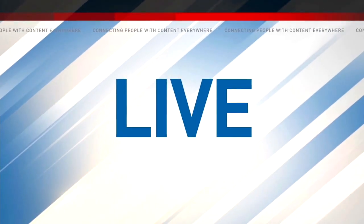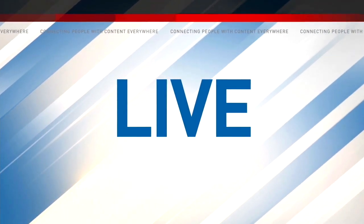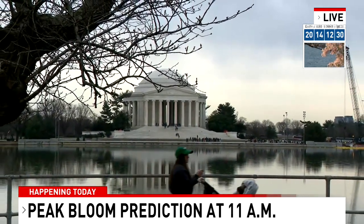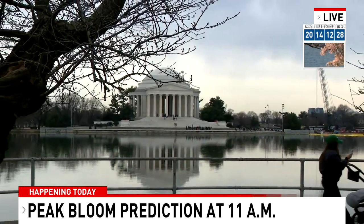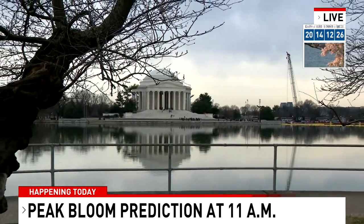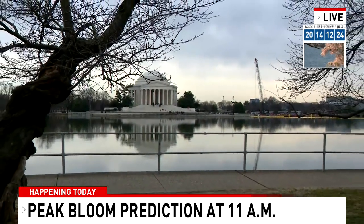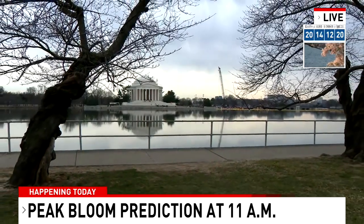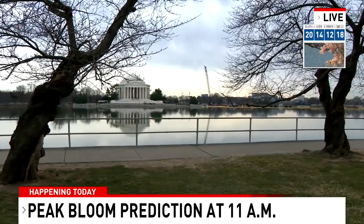7 News will know when our local cherry blossom trees are expected to be in peak bloom. And you're taking a live look at the trees along the Tidal Basin. This is one of the most popular sites in D.C. to see the cherry blossoms when they are in full bloom. And we're counting down the days to the March 20th kickoff of the National Cherry Blossom Festival.